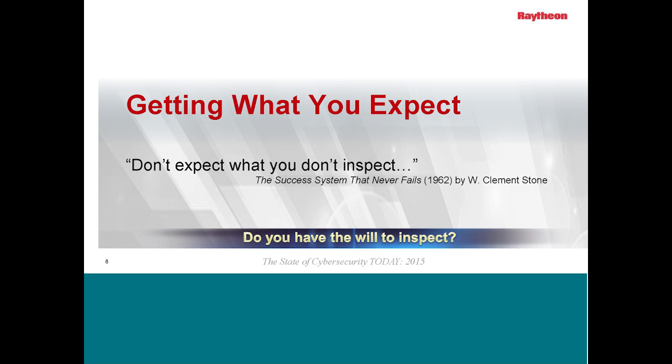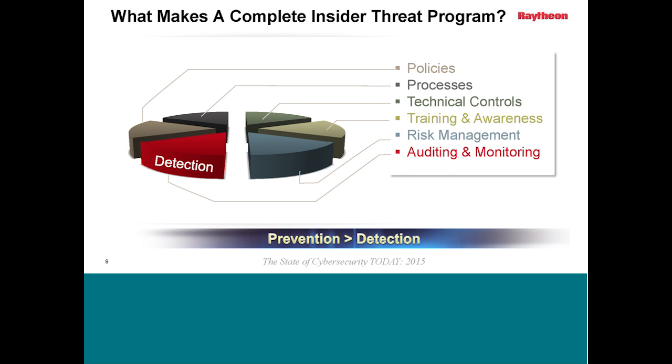So how do you do it? So what is the step? So what we've done in the past is Raytheon's come up with a 9-step program that talks about building an effective insider threat program.